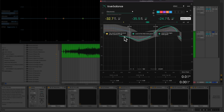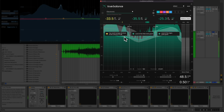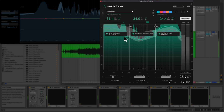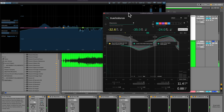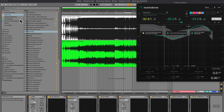And listening to this, let's actually make our own decision, right? So let's go ahead and just have a critical listen to the actual song. Good. Yeah, I actually agree with that. I think that the low end is a little bit light. So this is where I begin to go in and make some EQ changes.